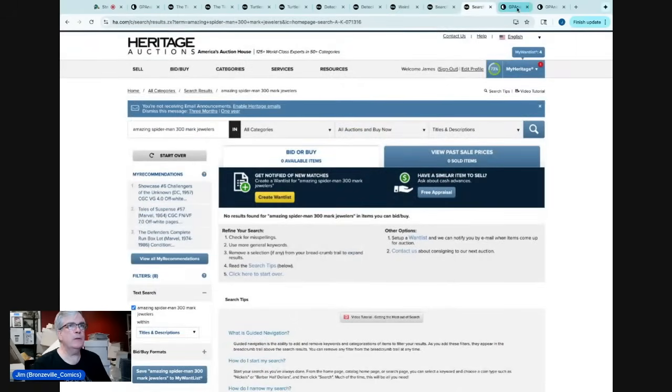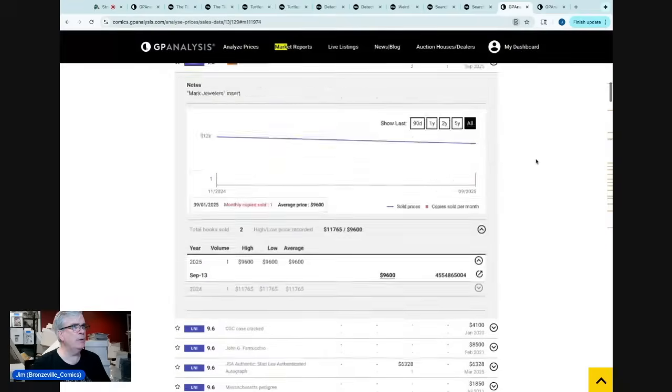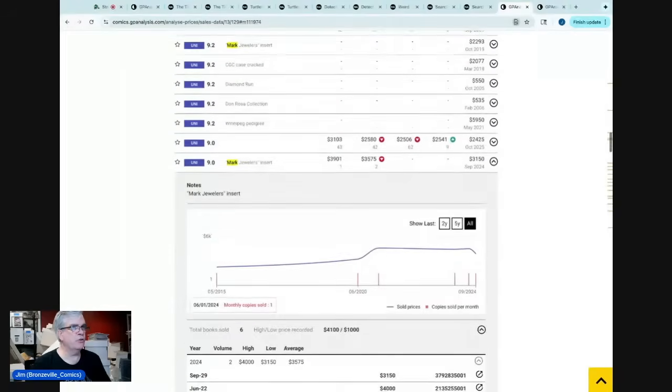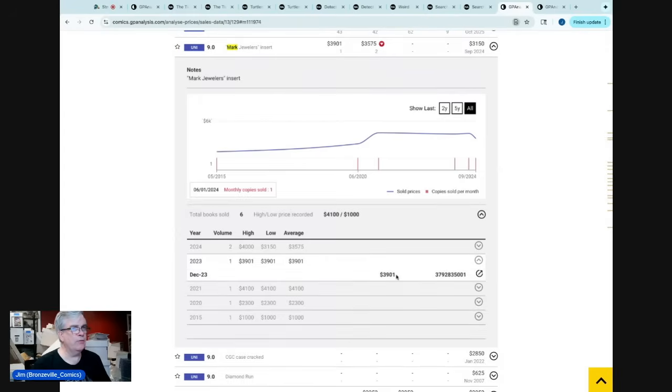Let's look at, what am I looking at? Oh, I wanted to look at another Mark Jeweler, and this is which did I pull up? A 9.0 of Amazing Spider-Man 129, the first appearance of the Punisher, because I did find 2 Mark Jewelers that sold. So I'm going to go back to 2023. A Mark Jeweler sold for $3,901 at the end of 2023.